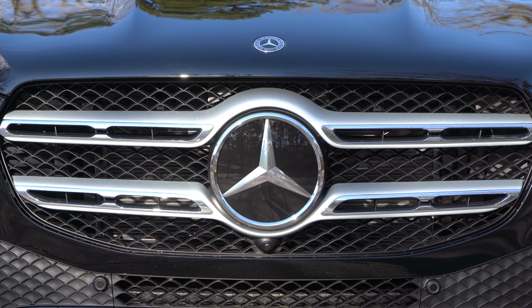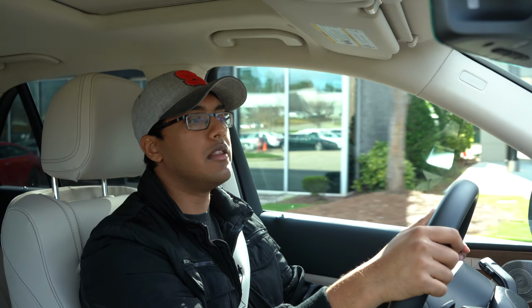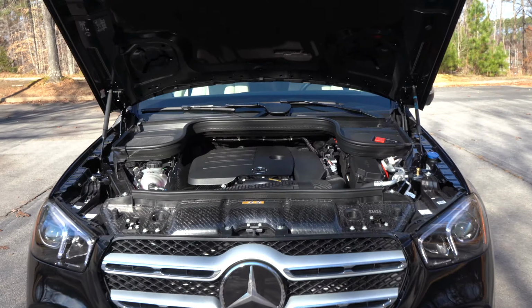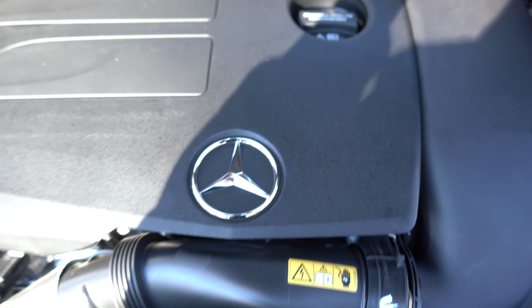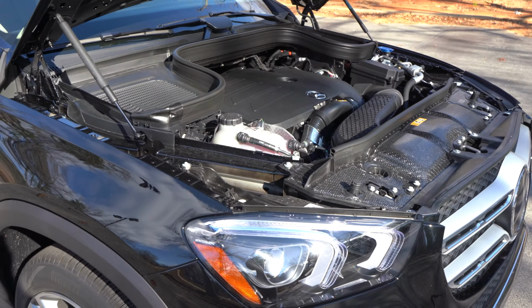But me personally, I love the redesign of this thing. It looks absolutely fantastic. But let's get on to more pressing matters like this review, shall we? So yes, like I mentioned in the beginning here, it is indeed the 4-cylinder model. Definitely not an appropriate engine choice for a vehicle of this size and stature. However, it is what it is. The thing produces about 255 horsepower, 273 pound-feet of torque.